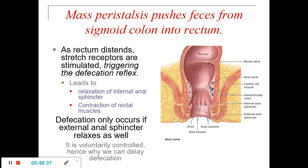So we see, as the rectum distends, stretch receptors are stimulated, triggering the defecation reflex. This leads to relaxation of the internal anal sphincter and contraction of the rectal muscles. The first part is involuntary. That sudden urge: well, I gotta go. It just hit me.